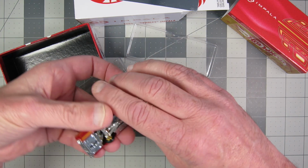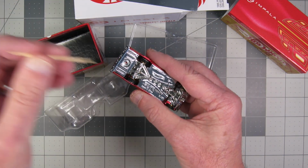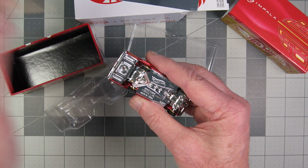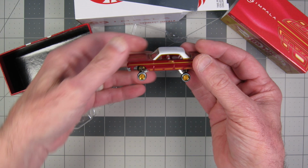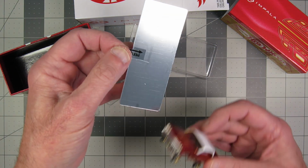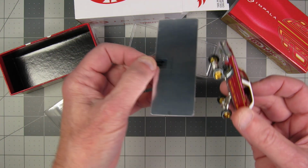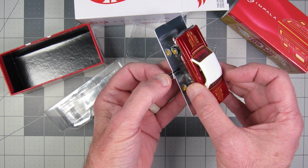Man, I don't know how I want to get that back one. Let's do a toothpick. Yeah, there we go. It has the adjustable suspension. How trippy is that? Oh, now I understand this chromish looking thing with the peel off. It's so you can put the car on it and see under it.